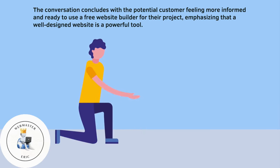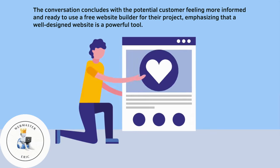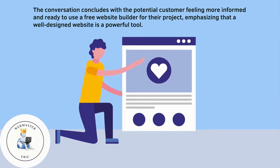The conversation concludes with the potential customer feeling more informed and ready to use a free website builder for their project, emphasizing that a well-designed website is a powerful tool.